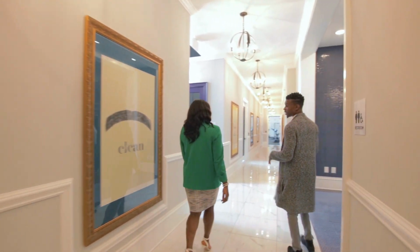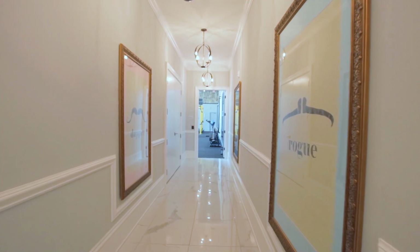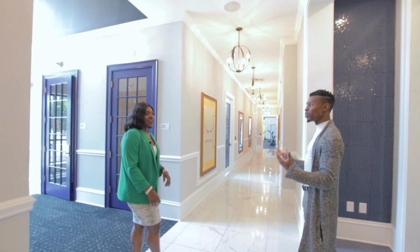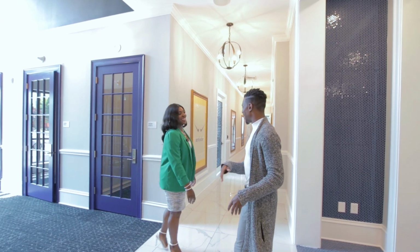On tours, what I usually like to say is pick your mustache. Each picture is going to have a different mustache, so it's kind of like your personality. Brownstone Queen City is filled with so much different personality, but our theme is Victorian. I think I'm more clean. Yes, I'll take that one any day.